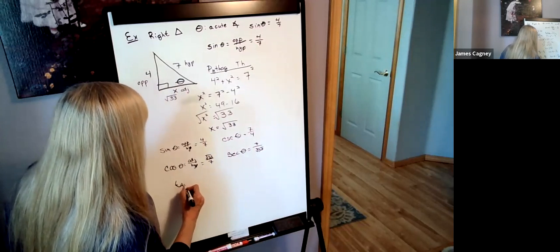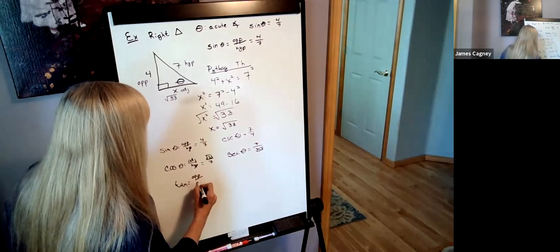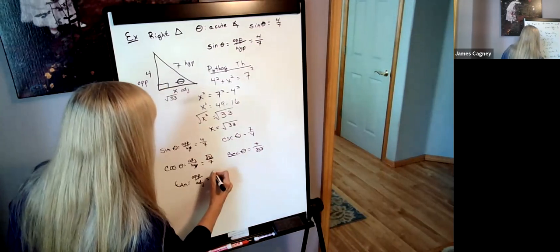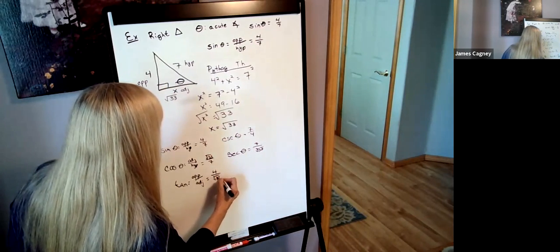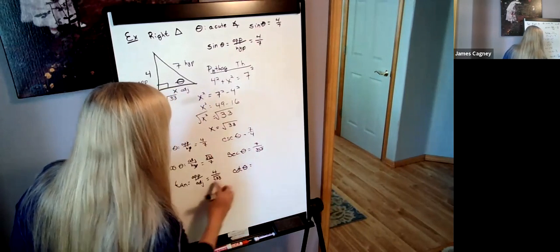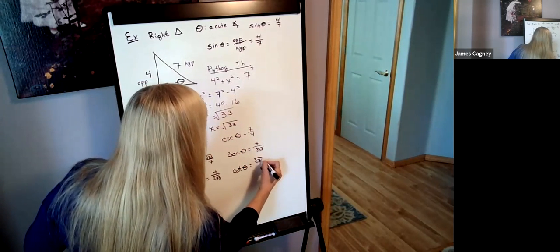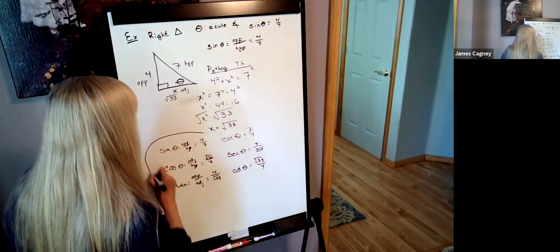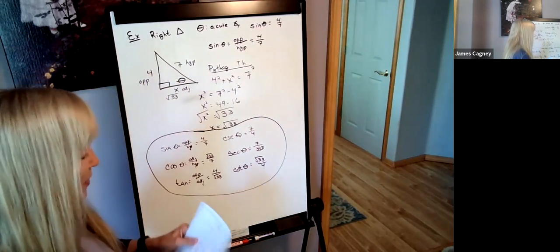Tangent is equal to opposite over adjacent. Opposite is 4. So I have 4 over the square root of 33. And cotan of theta is going to be this turned upside down. So I have the square root of 33/4. We found all 6 trig ratios, which is what they were asking me to do.